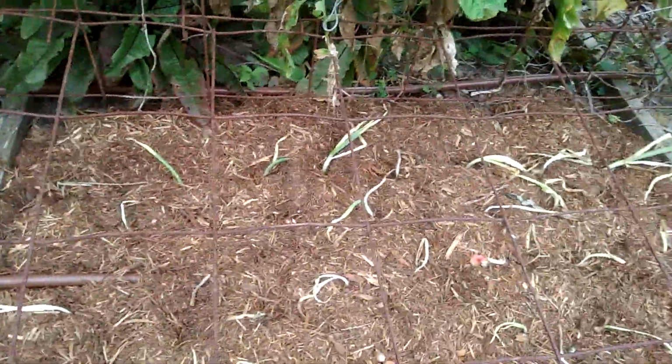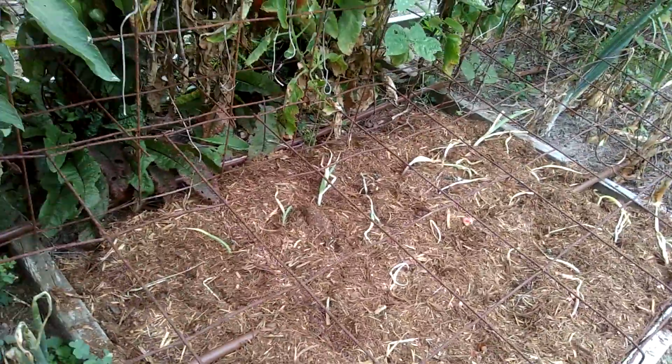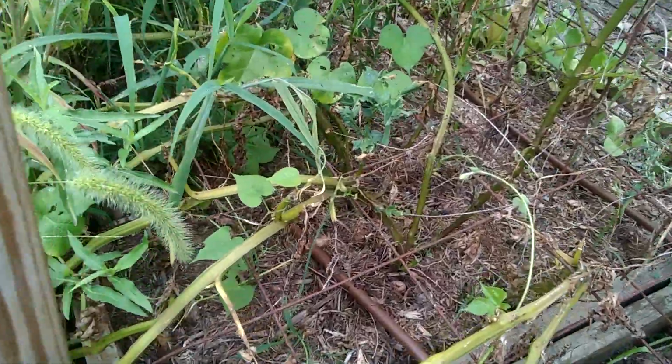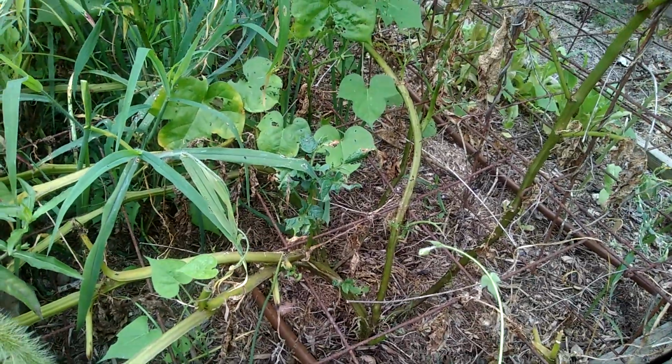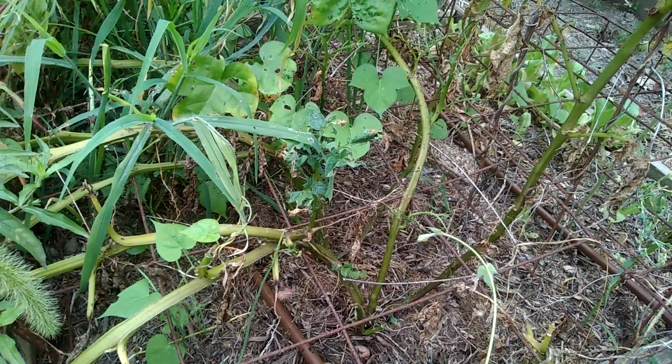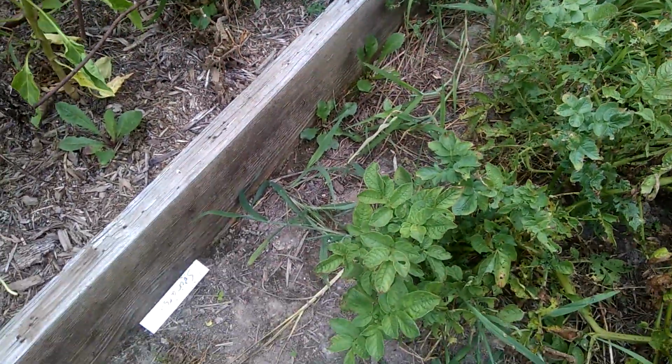More onions I need to get harvested before it rains there. New green onions. As soon as it rains, they should root in. Potato, volunteer, sticking out on the surface. I'll have to dig that or get some mulch on them. They, of course, are 3.5, 4 feet tall.